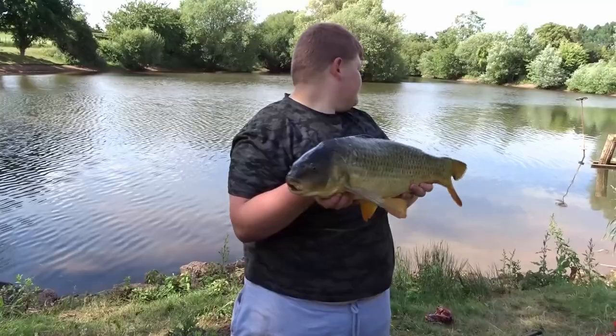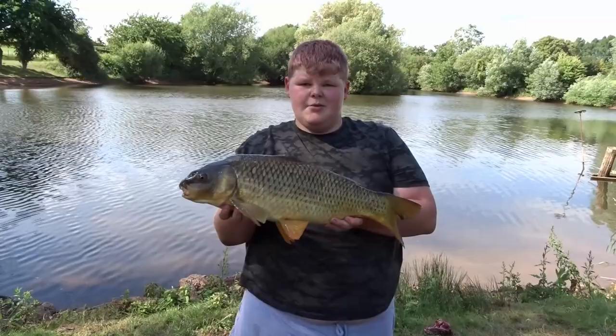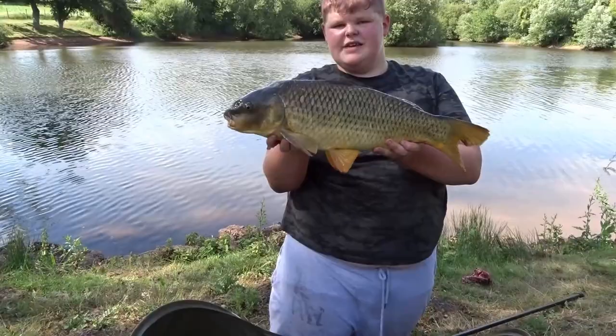Free line and bread. I moved to a different spot, a few more. There are not many in the other area, but I had to get in the water for this one as he got himself snagged up. But I'm glad that we safely landed him and he's in perfect condition.